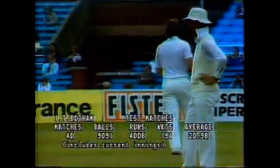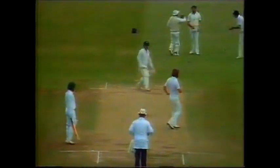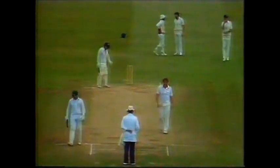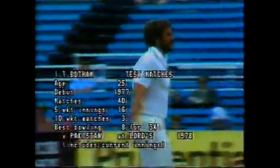There's someone with even better test figures. Ian Botham, phenomenal all-round cricketer. And he's got every chance, perhaps, of becoming the greatest wicket-taker in test history. As long as he remains fit and retains his enthusiasm for the game, which perhaps was in a certain amount of danger with the cares of captaincy on his shoulders, but they've been removed and magically he's come back to the brilliant all-rounder that we knew before.